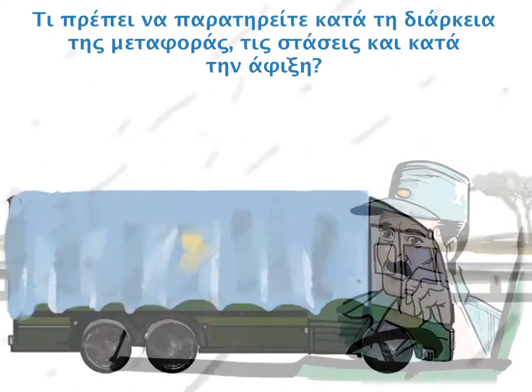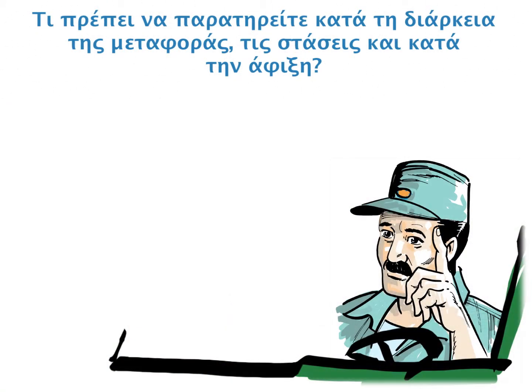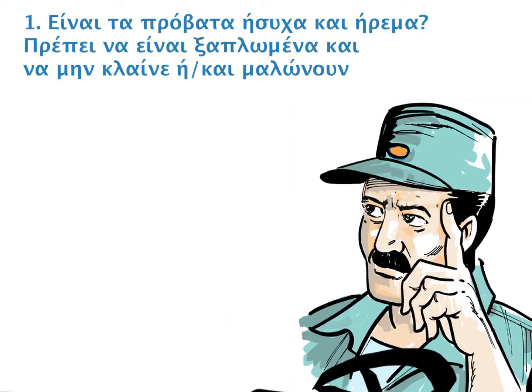What must be observed during transport, stops, and upon arrival? Are the sheep calm and quiet? They should lie down and not cry and/or fight.